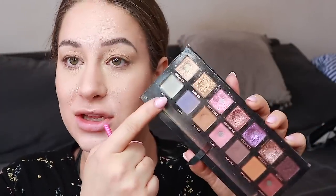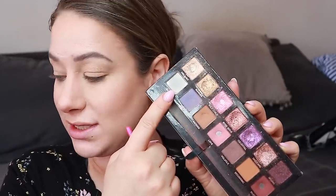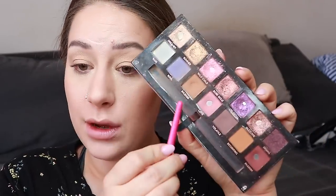So as you can see, I actually finished this shade, which was really, really exciting. But now I'm gonna take this shade, which is called Incense. And when I dip in, I actually just take the excess off on a little piece of paper, because I don't want too much.